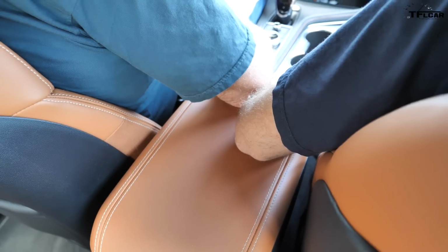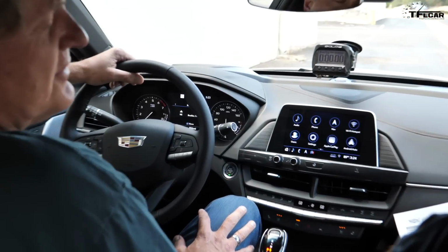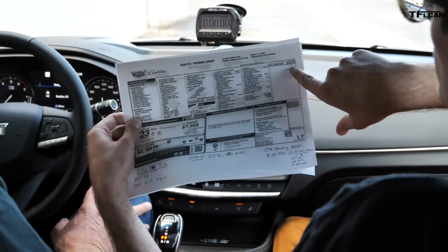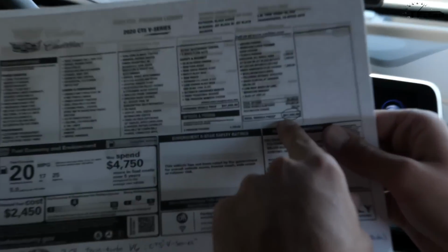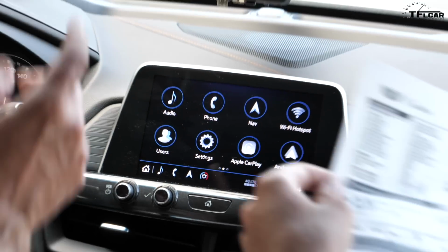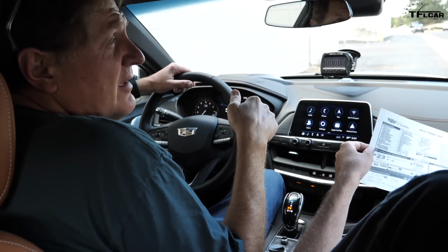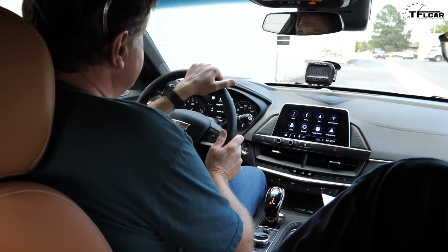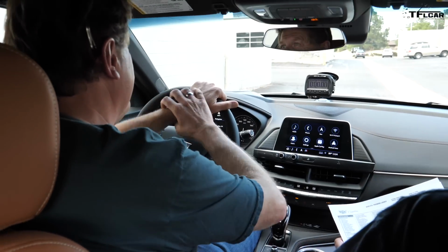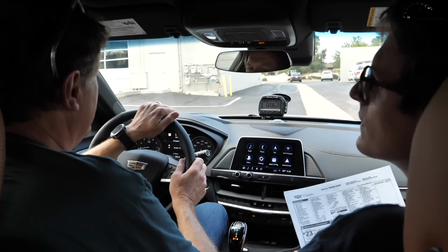All right, Tommy, let's talk numbers. How much does this bad boy cost? So the CT4, as you see tested, $49,640. All right, and how about the CT5 V-Series? Well, that one over there is $57,680. Whoa, you mean the big boy is only $8,000 more than this guy? That is correct. Yeah, exactly $8,000. All right. Well, I'm already kind of leaning toward the V-Series just because, for $8,000 more, I feel like I'm getting a lot more car.